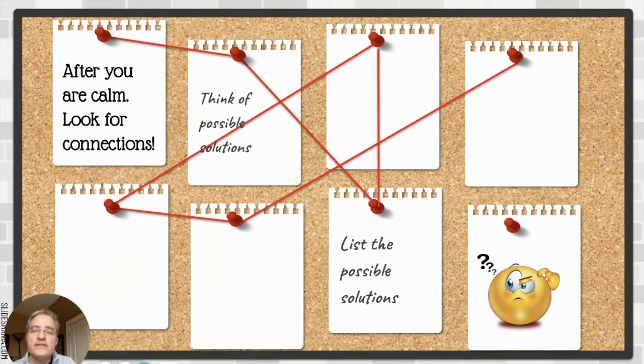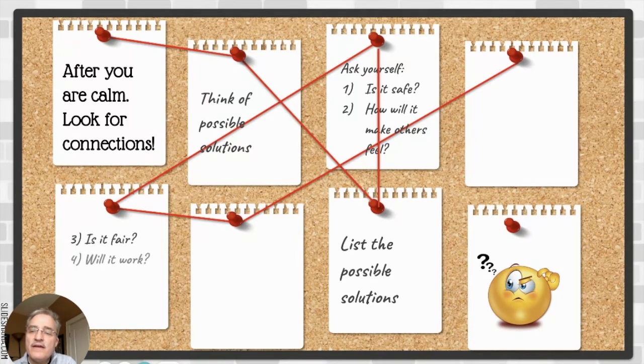So when you have these solutions, you think of the possible solutions, then you have to ask yourself, is it safe? How will it make others feel? Is it fair? And will it work? So the first one, telling mom, is that safe? Yeah. How would it make others feel? Her little brother might be embarrassed and maybe feel bad. Is it fair? That's a hard one because she is trying to practice her play and he's interrupting, so it doesn't feel fair to her. Will it work? Probably, but the outcome is that her brother would be hurt and their relationship might be damaged. Okay, so it's not number 1 on my list, okay?